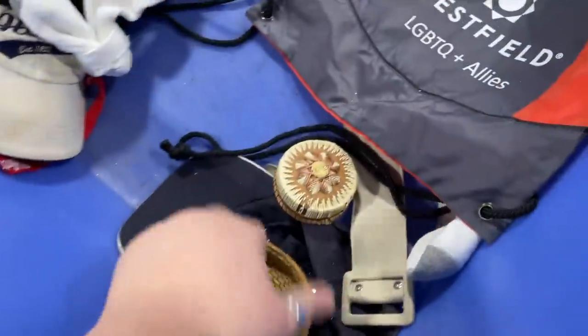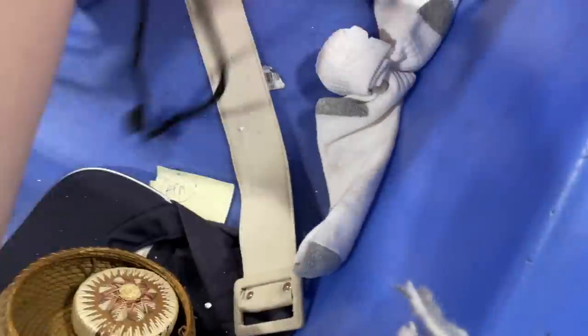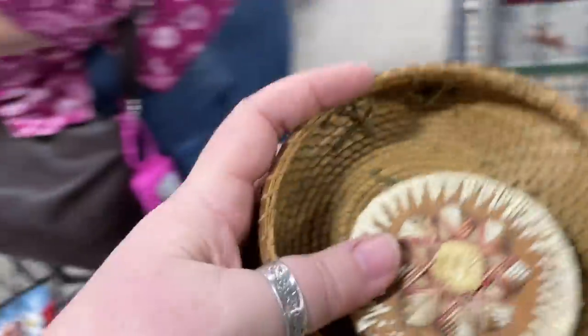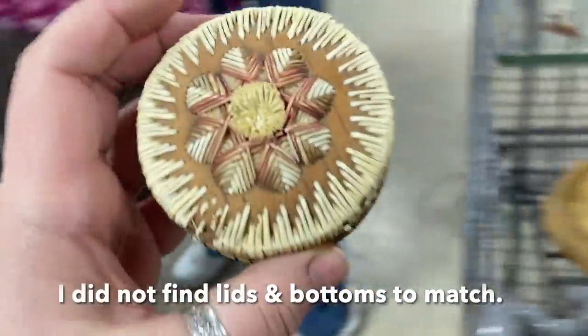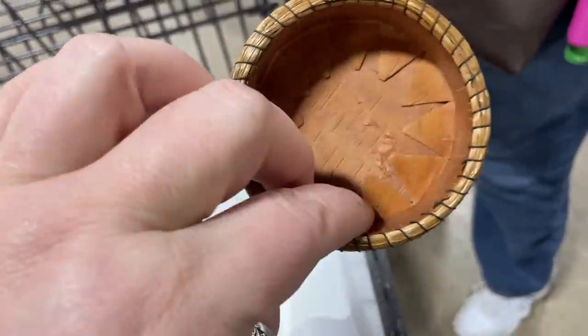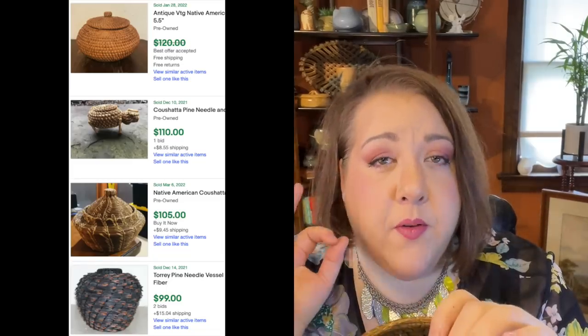Little pine needle basket. I just looked down and saw these in here. Maybe they have missing parts. Look at this little pine needle basket. And then this little lid goes on something. Oh, that's not a box, it's just the lid. Yeah. I'm gonna hold on to them. Keep an eye out for pine needle baskets. Some of them can be worth big money.